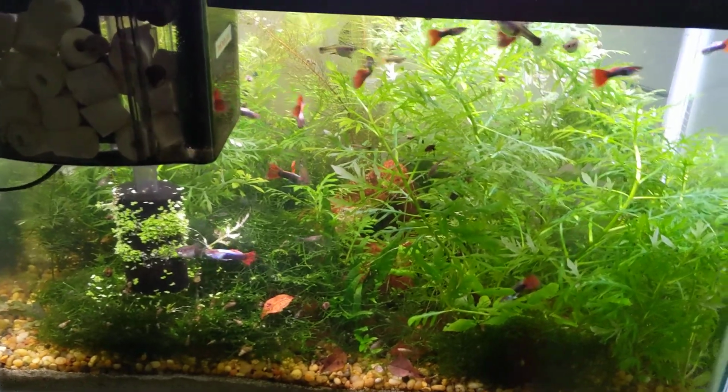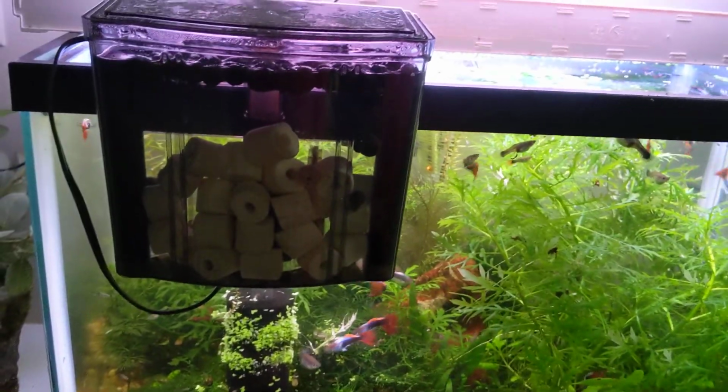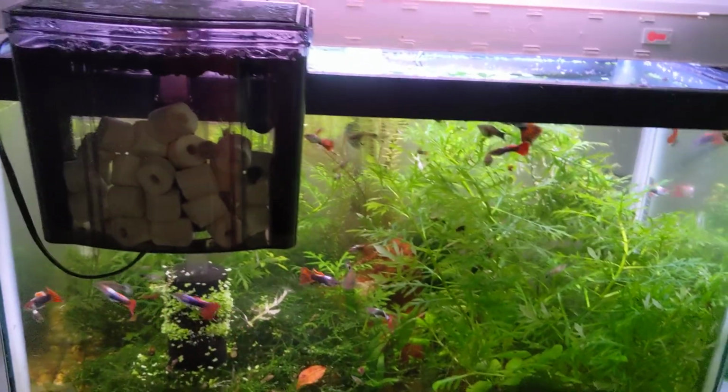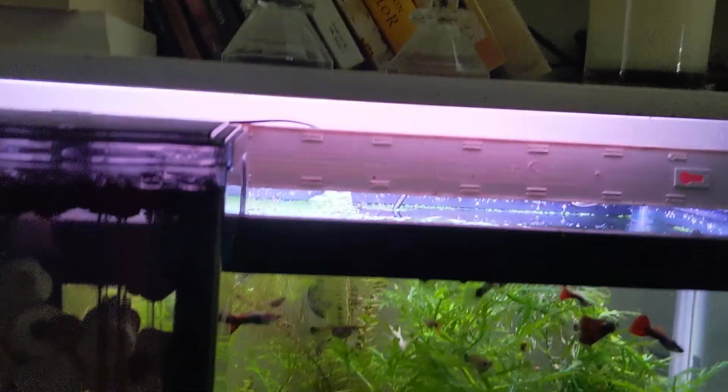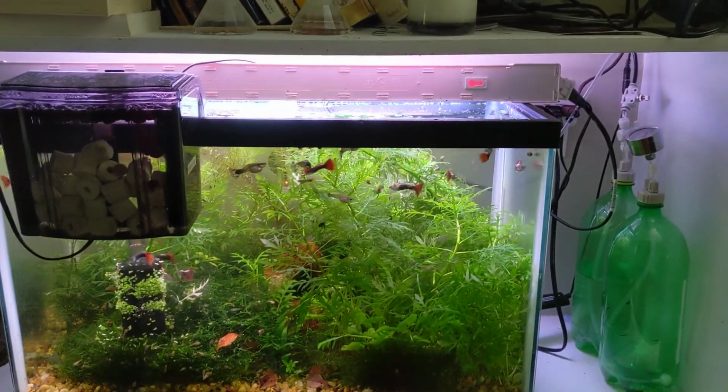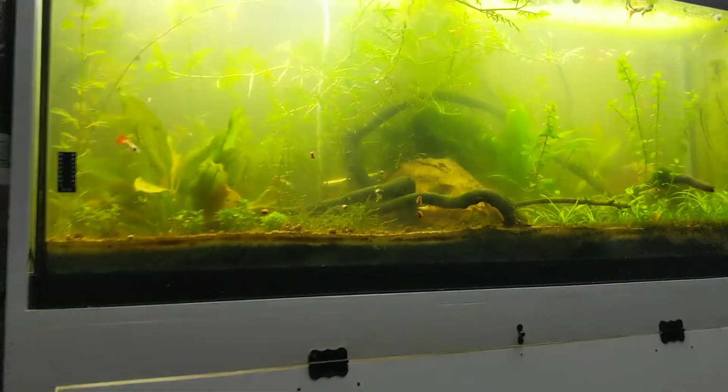Everything's just a problem. The goofy part about this aquarium is I have this hang-on back filter sitting here, and I haven't really found a solution for it because I don't have a filter I like as much that will fit up under that. So this is tank D. What's next? Tank E is up here.